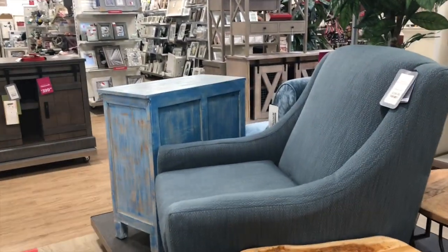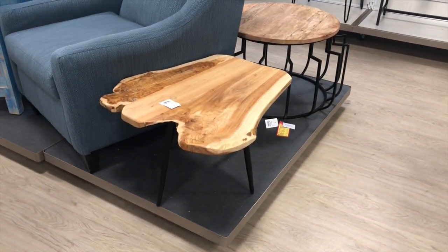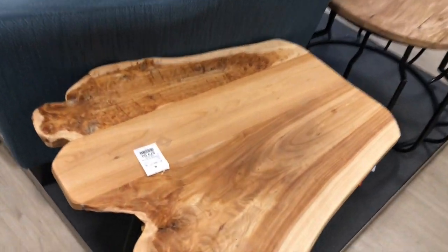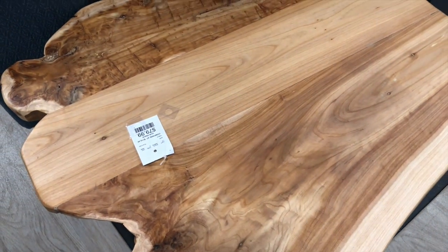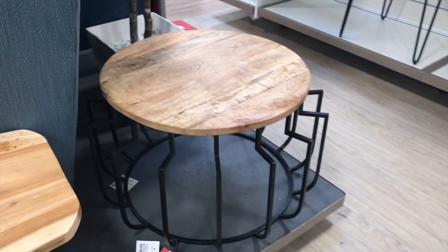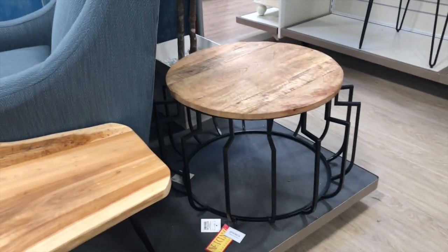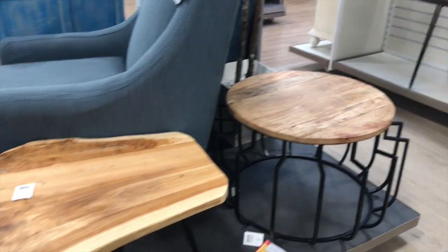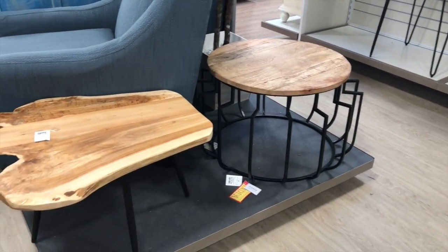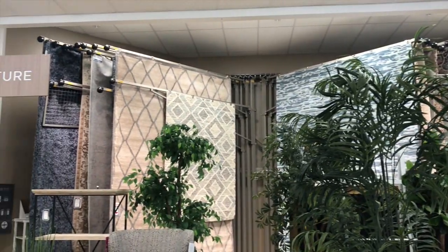This is too traditional. I'm looking for a shelving unit, just not seeing anything. I love this live edge little table. It's a great size for a small coffee table in a small apartment, $79.99. Great price. This is cool too. This one's a bit more industrial. It's $179.99, so big difference in price between these two. It's off to my favorite spot in the store, the rug section.